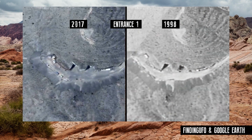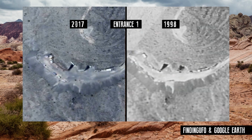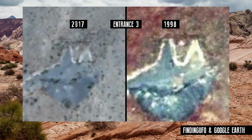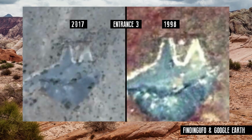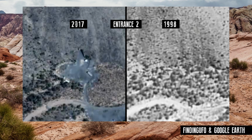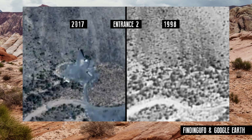These stills are from when the video shows a time-lapse of satellite images, which apparently reveal the same strange features dating as far back as 1998, showing that some of the hillside entrances were in use, and also one area is shown before the entrance was built.